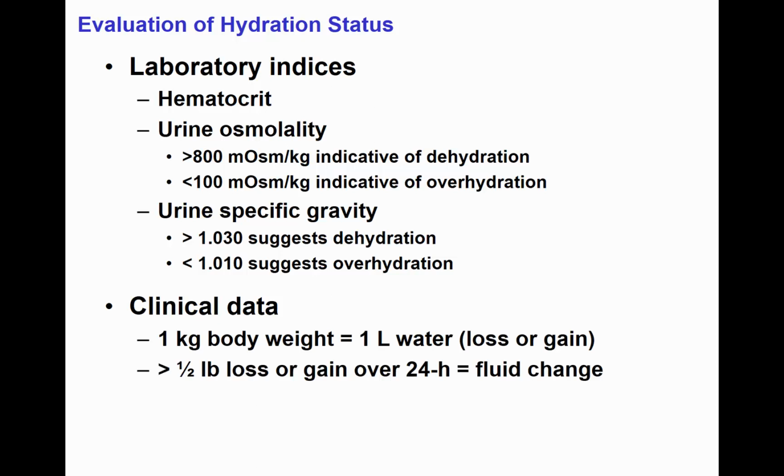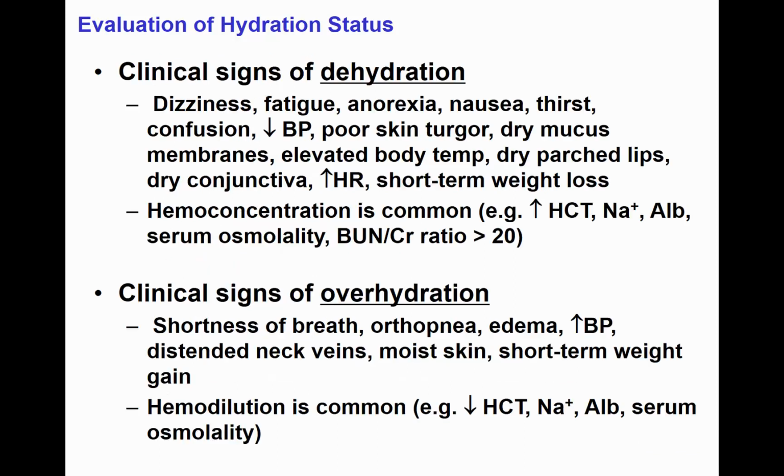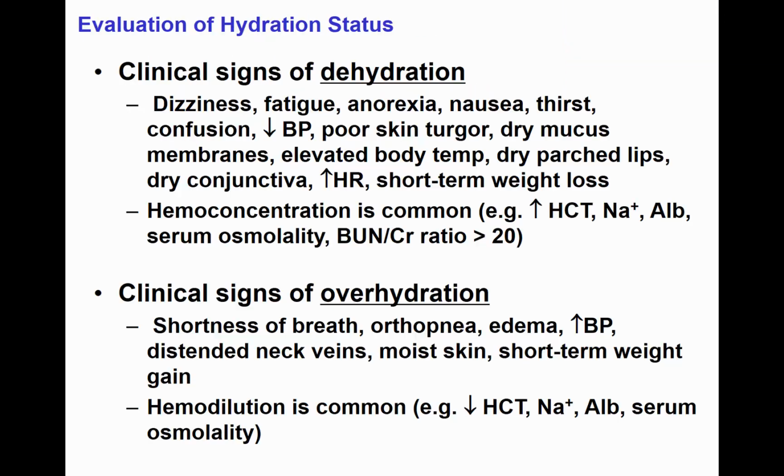We talked about water. A fluid loss or gain of more than a half pound over 24 hours suggests fluid change. We talked earlier about fluid intake and output records, right? INOs from nursing charts, electronic record. Very useful for us when we're trying to corroborate and get a handle on fluid status. And then you're going to look at hematocrit potentially, sodium, albumin, serum osmolality. For MNT, we're going to calculate that so that you can get an idea. And it would all come together in the same direction for us to know biochemically what we're talking about.